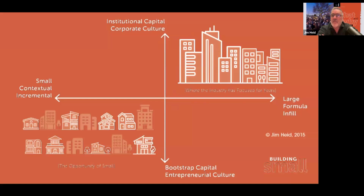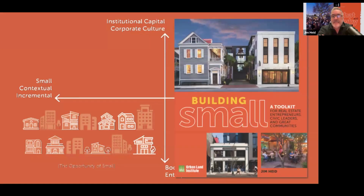But at the same time, I think we were all feeling like there was a need to balance the conversation and begin to bring back what was really the way that we built communities, which was this smaller, contextual, incremental approach to building communities, individuals who were pillars of the community actually working in their neighborhoods and building things that mattered to people, providing a variety of housing types. And they were doing that with bootstrap capital and really an entrepreneurial attitude. Go to the next one.